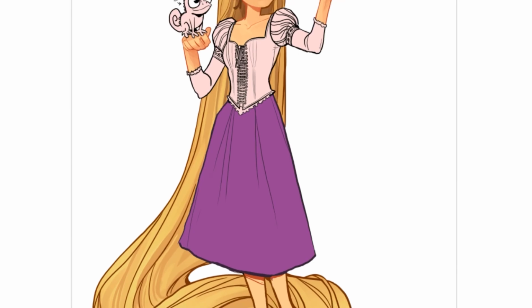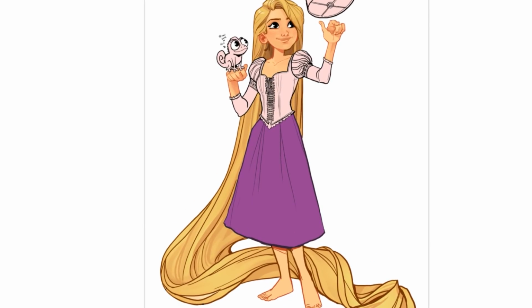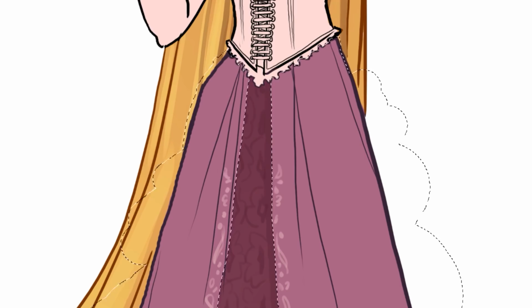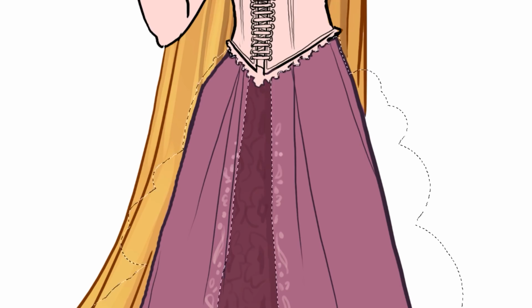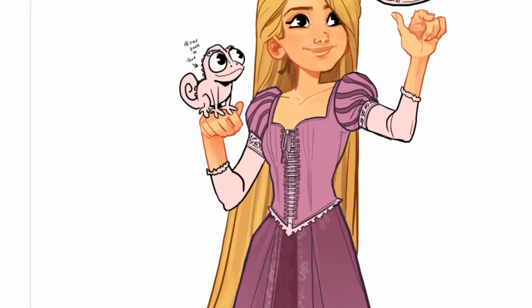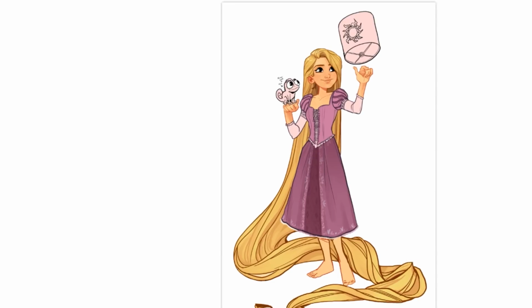I moved on to the clothes and coloring in the skirt. Again, I just kind of pick a generic purple color, similar enough, start working on that, and from there I adjust the colors accordingly. Also on new layers, I added all of the texture and the things that make it look more like Rapunzel and not just random princess. And also a bit of a lazy attempt at shading. Again, not my best skirt. I am kicking myself in hindsight, let me tell you.